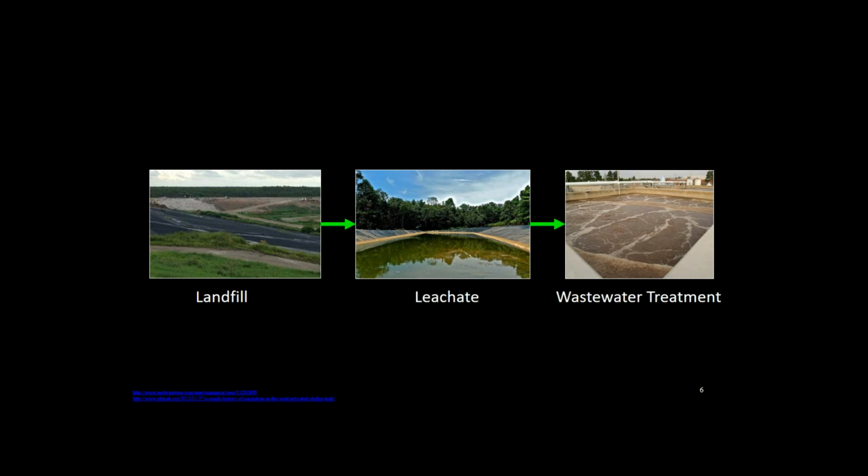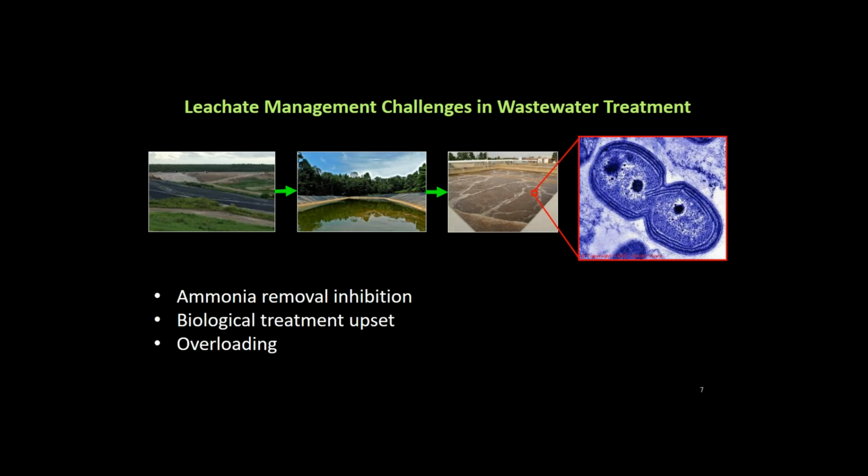And there's anecdotal and also data evidence that the disposal of landfill leachate, the introduction of that into a wastewater treatment plant, can cause some upset. So one potential upset is ammonia removal inhibition. There's also biological treatment upset, and then just plain old overloading, specifically of the activated sludge process of wastewater treatment.